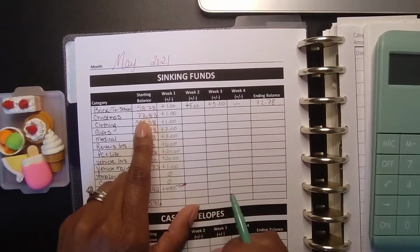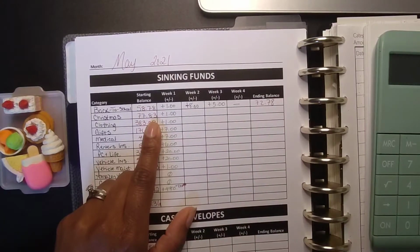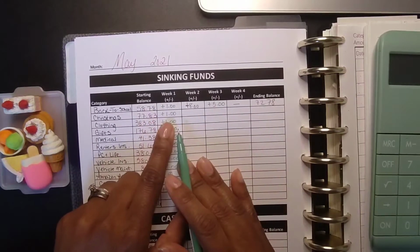So Christmas, we started May with $77.83. I'm sorry for that plane. I live near an airport, and there are going to be planes from time to time. Whew, okay. $77.83 is where we started.